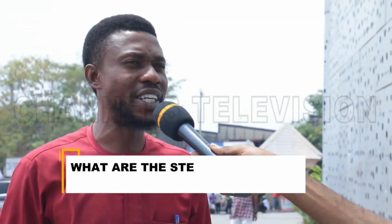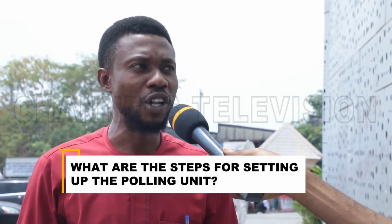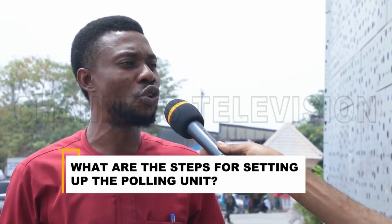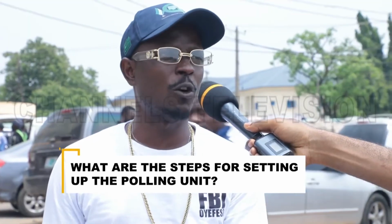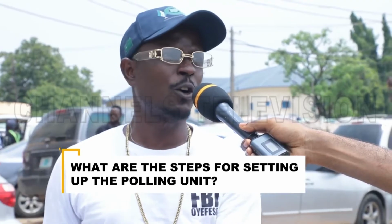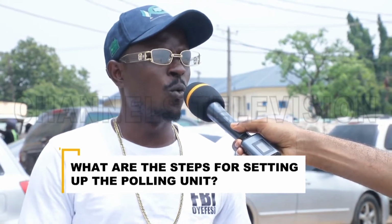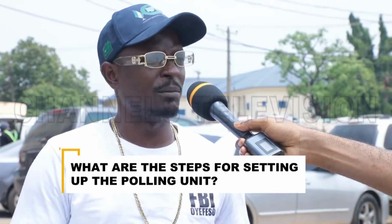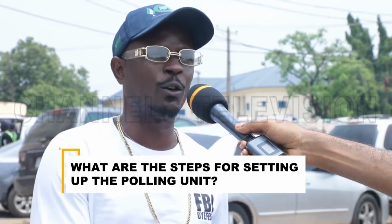We believe that the INEC is supposed to do a lot of sensitization to people so that we get to know what are these things, so we can actually know when some of these things are right and wrong. The electoral officers will come around, they're being accompanied by security officials, then they will have to wait for the people. But in our case, the people get to the polling unit before the INEC official.